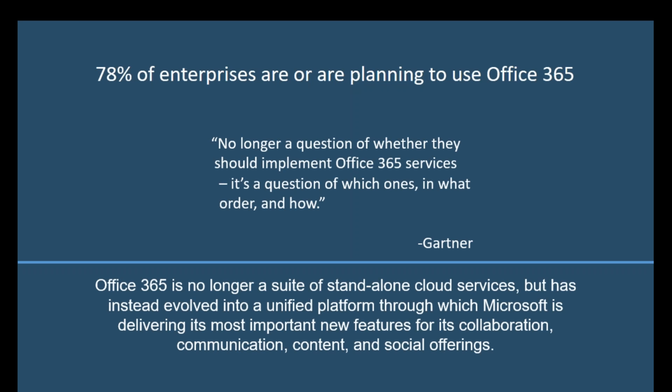And this is because Office 365 is now a unified cloud-based platform, and Microsoft is using it to deliver all of its newest features for its collaboration, communication, content, and social offerings, giving your users the ability to work how they want and where they want, using systems that all interact with each other. And having fewer systems is really going to increase the productivity of these users, because they're going to be able to access real-time information more accurately, making it much easier to find. And they're actually going to be able to collaborate on that information.